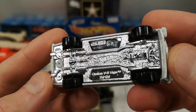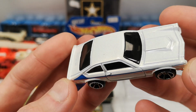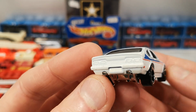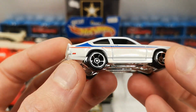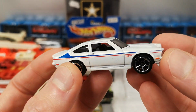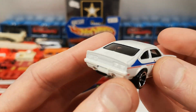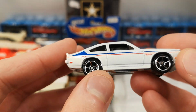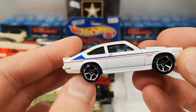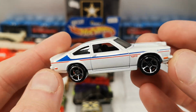The custom V8 Vega in pearl white. So got the chrome exhaust, part of the base, and then a chrome grille. Just side deco on this. This is kind of a multi-pack exclusive in a way that it came in the mainline but with the Faster Than Ever wheels, but for the multi-pack it came with these OH5 wheels.